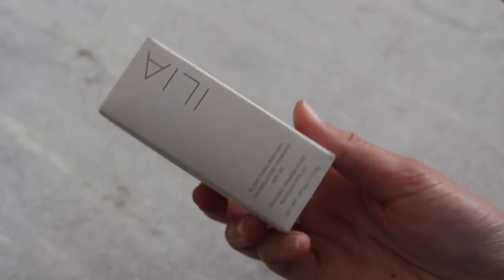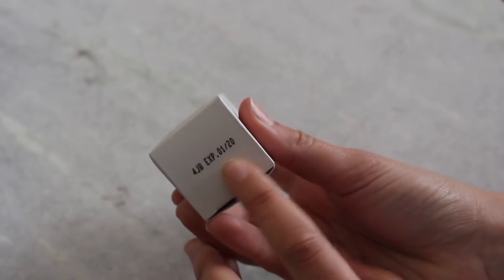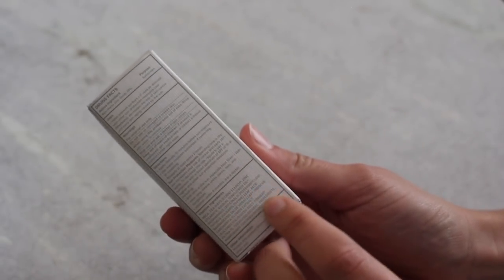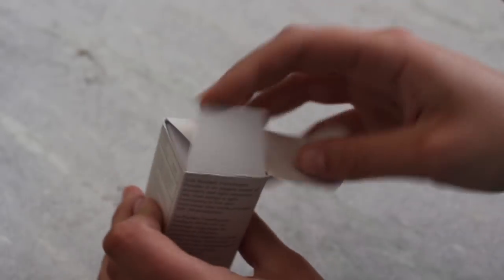Firstly, the packaging. ILIA does a great job on packaging. They have a matte white box that it comes in, which sort of contrasts from their other products that they carry. Usually it's darker packaging, but the white is very beautiful. All the ingredients are listed on the back. There's a set expiration date that they tell you. It is cruelty-free, it's gluten-free. The packaging is recyclable. You get 0.07 ounces, which is 2.3 grams in this, so a decent amount of product.